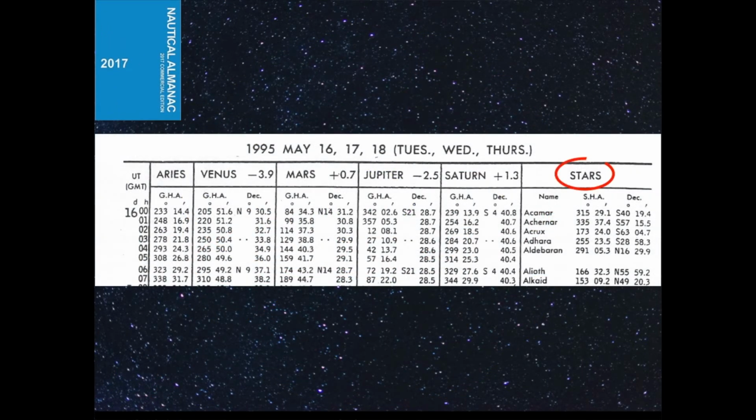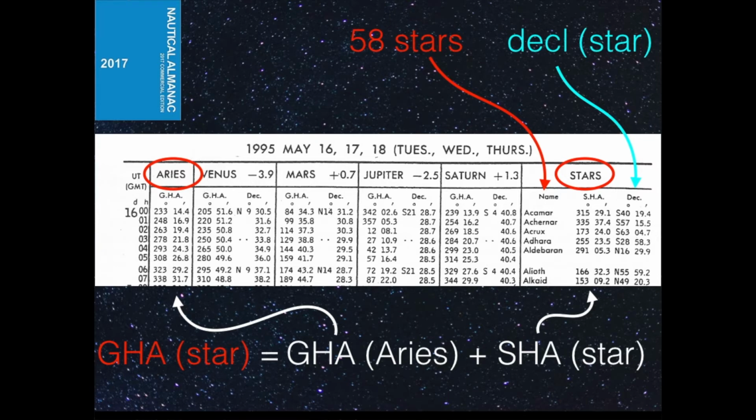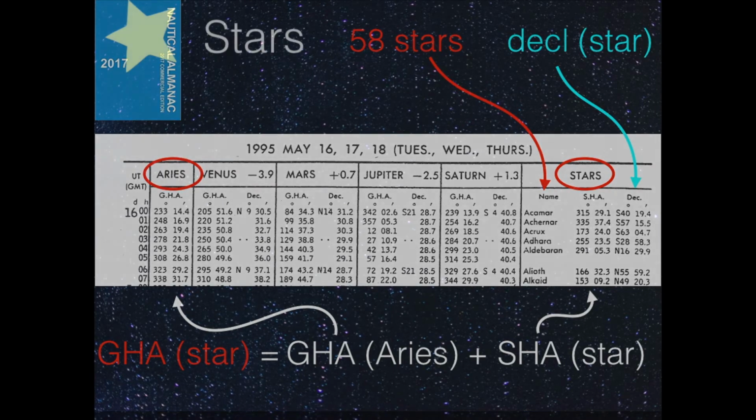And all the other stars are put in relationship to that. So all stars have, in relationship to the first point of Aries, a so-called sidereal hour angle. So the total Greenwich hour angle of a star is the Greenwich hour angle of the first point of Aries plus the sidereal hour angle. And the same applies to the declination. So the declination of a star is the declination of the first point of Aries, which is 0, plus its own declination. So if you only know where the first point of Aries is, and you know the sidereal hour angle and the declination of the star, you can calculate its position in the sky.